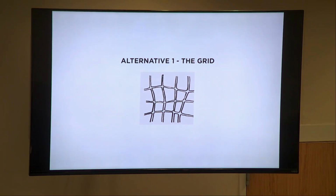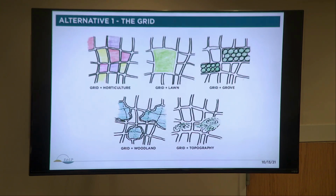Next. So alternative one is based on the existing grid of the site. It's been managed as a grid. It's really interesting to go back through Google Earth and look at the timeline of aerials and see how that grid has morphed over years. But it has been mowed in a grid-like fashion for a long time. So this is really embracing that and building on that inherent structure that's currently there.